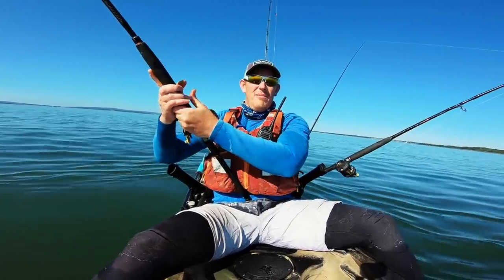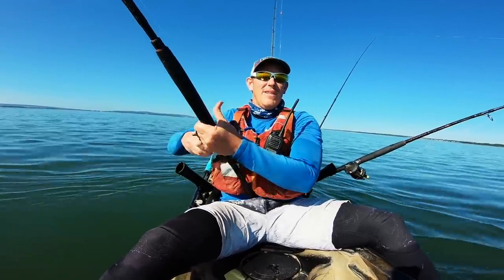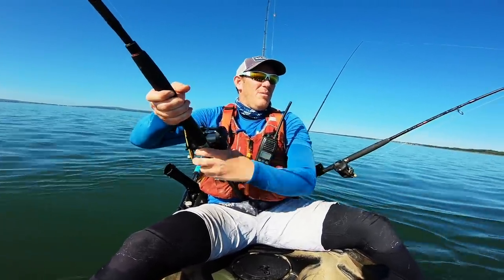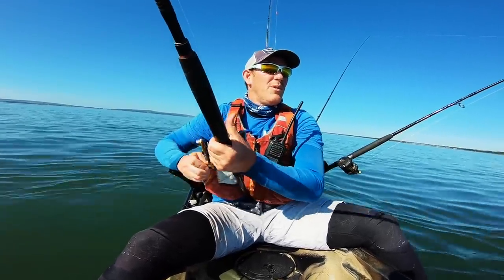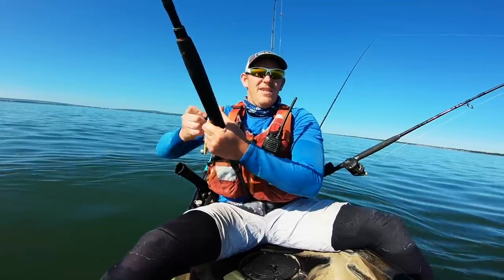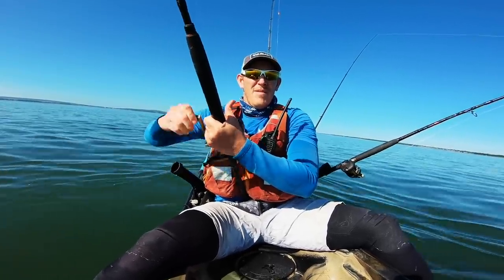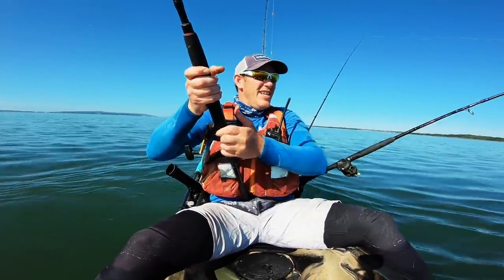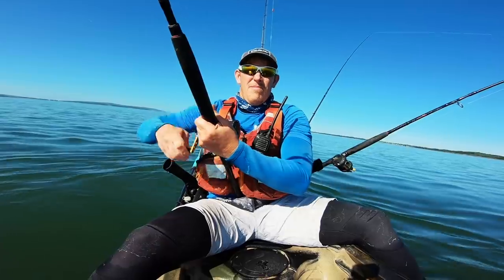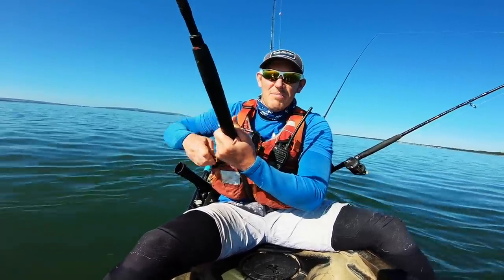Two on at the same time. Not good. Got two on at the exact same time. Which one do I go for? I think this is a hound. Shit. I suppose there's better problems to have.